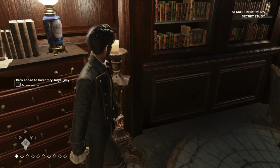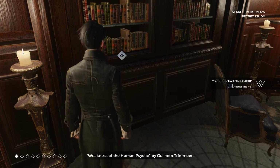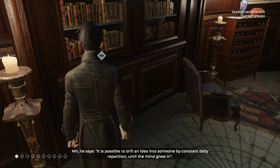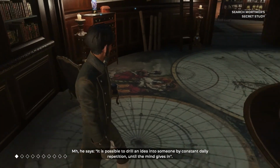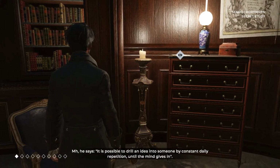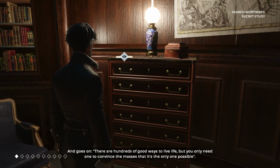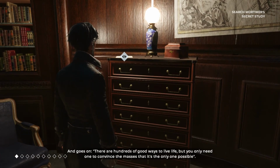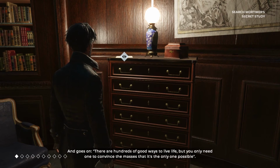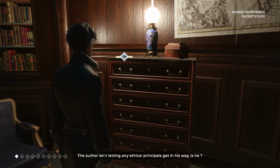Weakness of the Human Psyche, by Guillermo del Toro, says: it is possible to drill an idea into someone by constant daily repetition until the mind gives in and goes on. There are hundreds of good ways to live life, but you only need one to convince the masses that it's the only one possible.